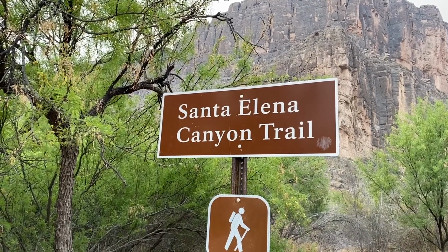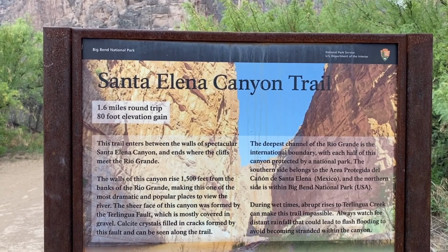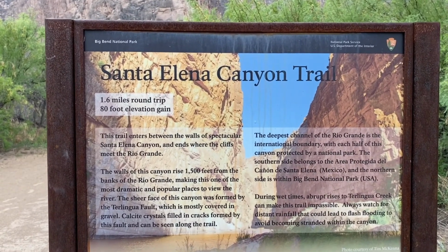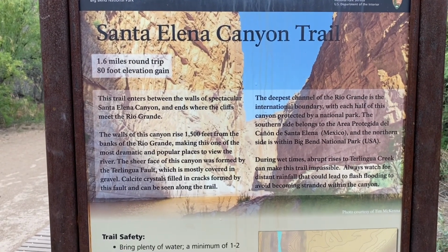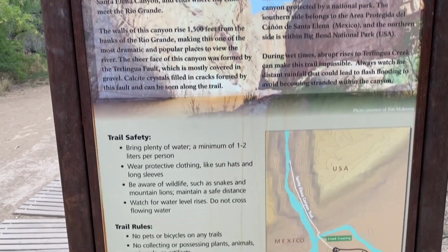Good morning. Another day in Big Bend. We took an hour drive to get to our trail today. This is called the Santa Elena Canyon Trail. It's a 1.6 mile round trip hike. Says it's got an 80-foot elevation gain. The canyon walls rise to 1,500 feet from the banks of the Rio Grande River.